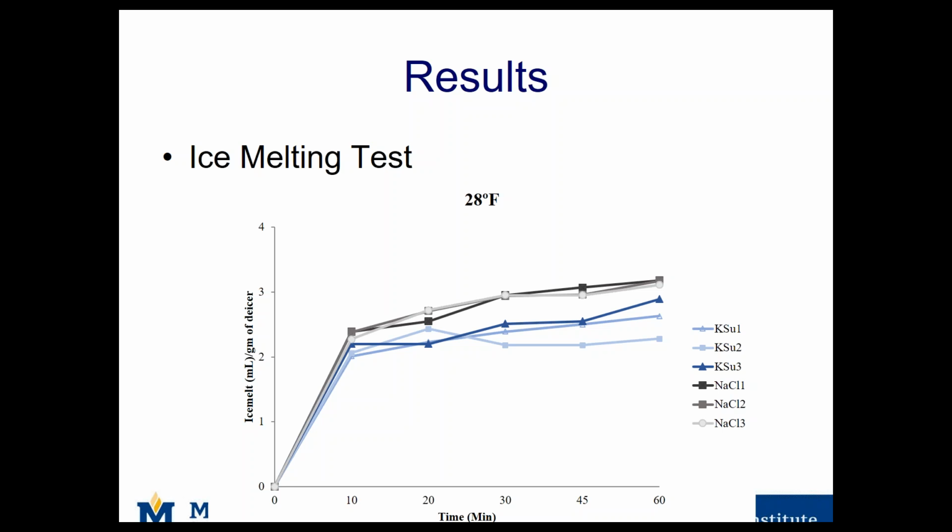But what can we say from this? Well, in the field, this translates to the effective temperature, or the lowest temperature limit at which the material remains effective within 15 to 20 minutes of application, and the lowest temperature a deicer should be used to achieve effective ice melting. So again, salt brine appears to work as a deicer at colder temperatures than potassium succinate. And if you are using a 50% solution of potassium succinate, it should not be applied for deicing purposes below 23 degrees Fahrenheit.